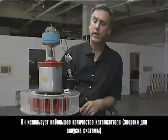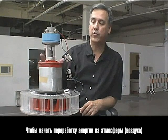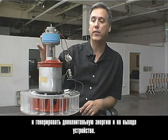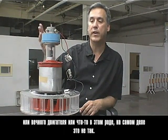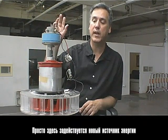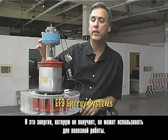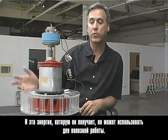It's a gas. It uses a small amount of catalytic power to begin processing the atmosphere and generating gain energy on the output of the device. And even though it may seem like it's touching on free energy or perpetual motion or something like that, it really isn't. It's simply tapping a new source of energy, which is the barometric energy, in a new way. And it can utilize some of that energy to run itself.